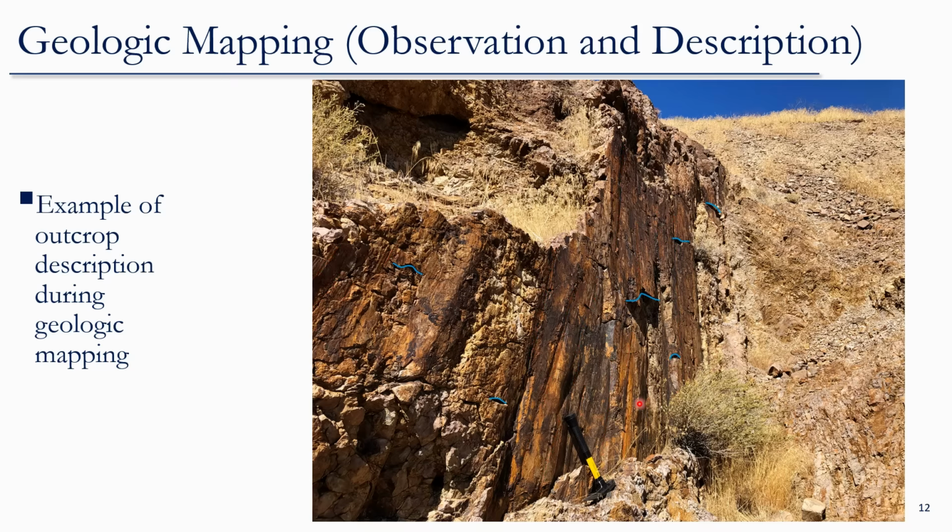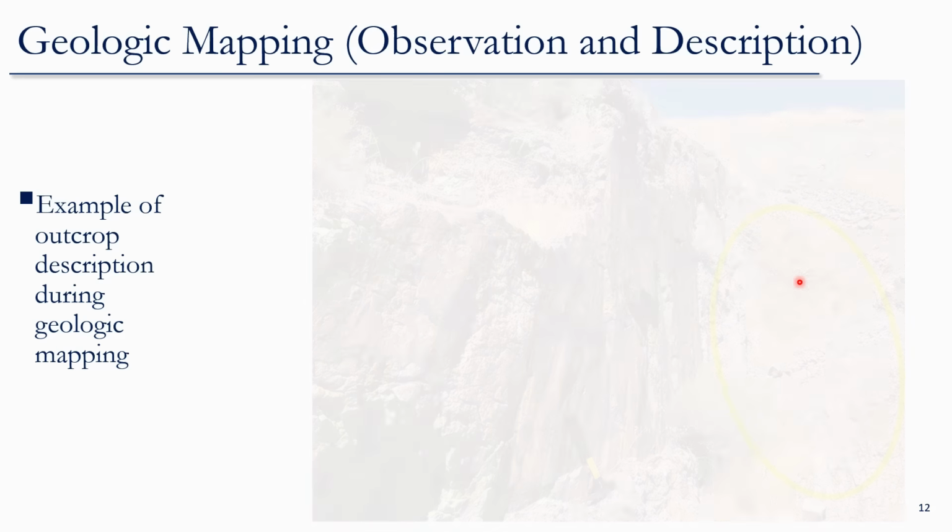Some other aspects of this outcrop that stand out are these little ground out parts of the rock that all kind of occur in the same shape and orientation, where the bottom parts are kind of missing. And finally, we may look over here and see that this part of the outcrop looks very brittle and broken up, and is also a distinctly different color than the rest.